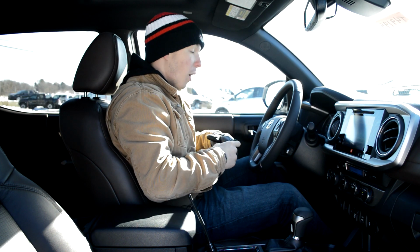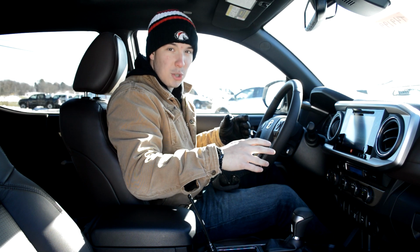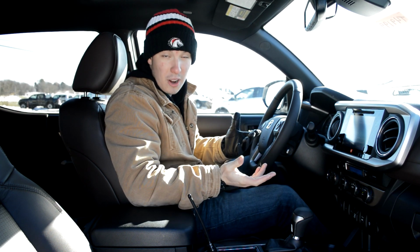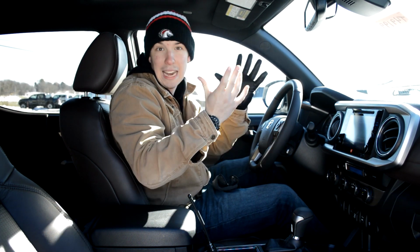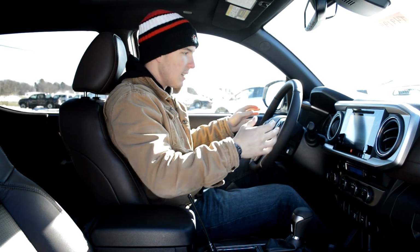Wow. So first off, no driver's side grab handle, same across all the Tacoma trims. I've already marked the Tacoma for not having a driver's side grab handle, so we're not adding another one to this. That would be nice to have a driver's side grab handle, but not the end of the world.